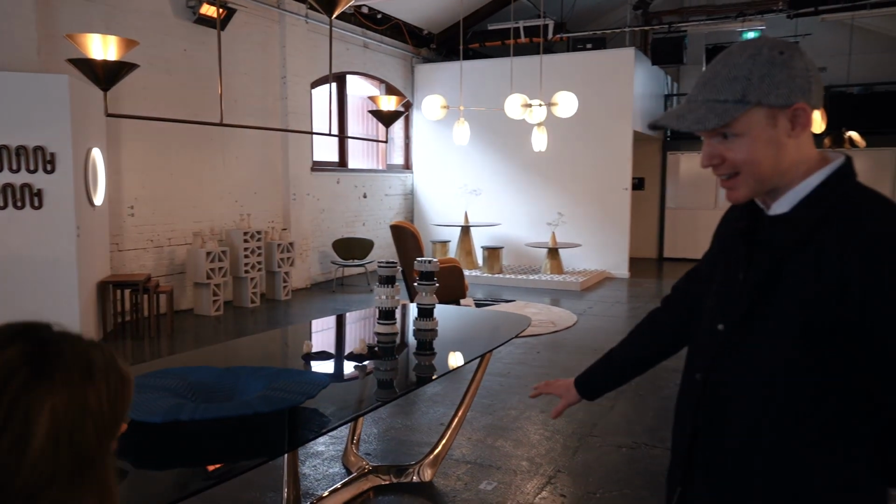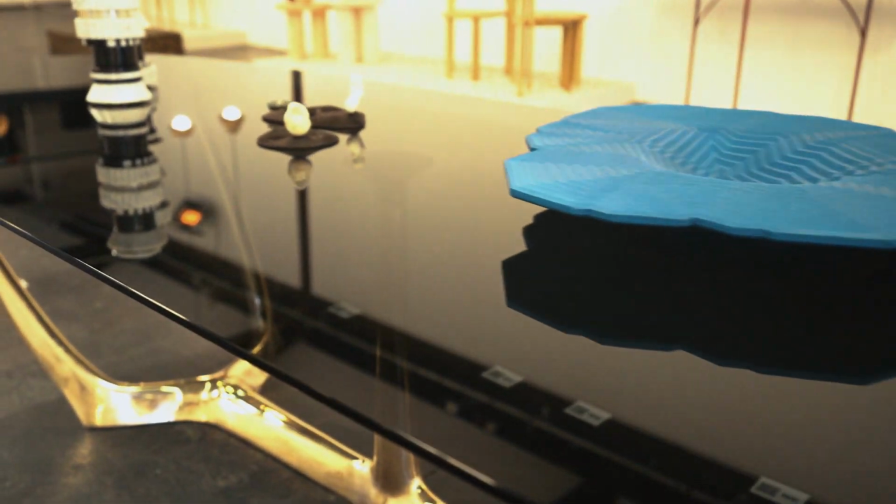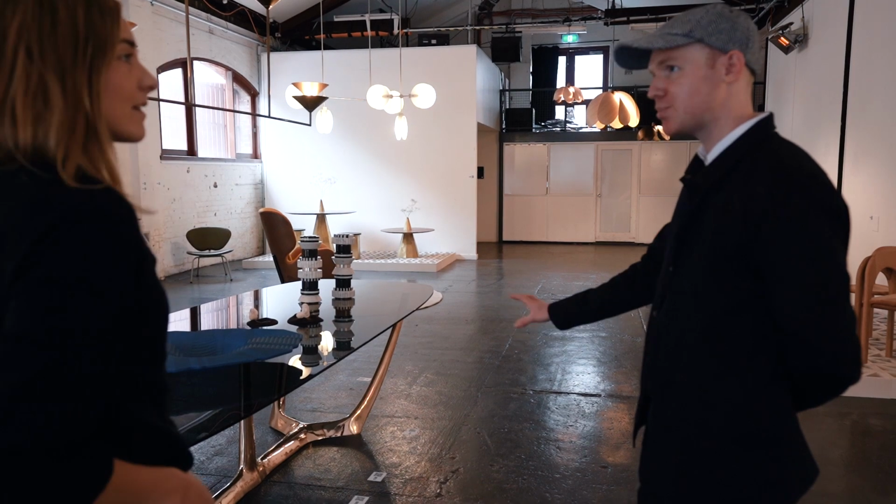That table has been cast. It's incredibly heavy, two people can lift it, but that's just one cast piece. It's like two wishbones. Three wishbones, so to speak. I think he said this is the longest single span table he's ever produced.